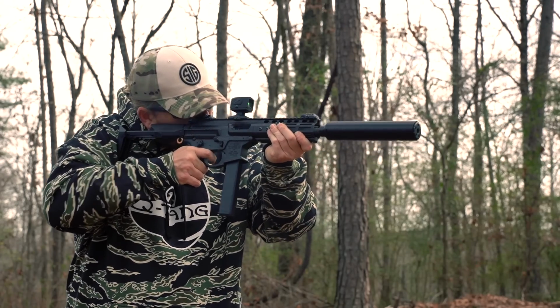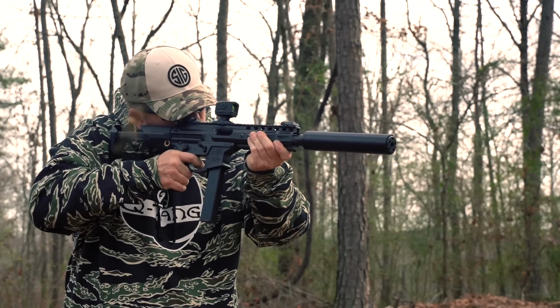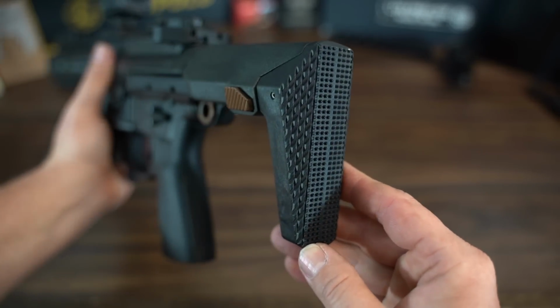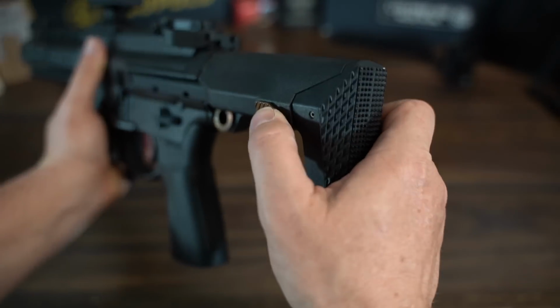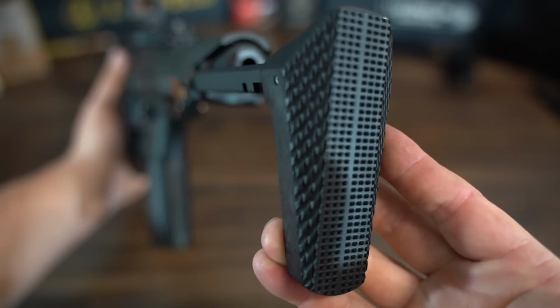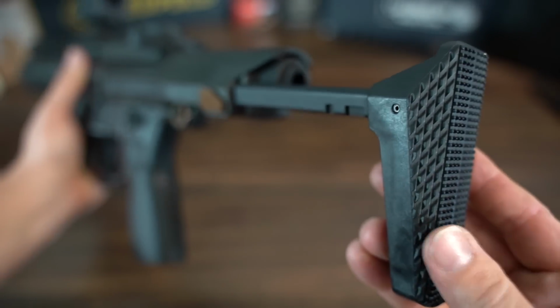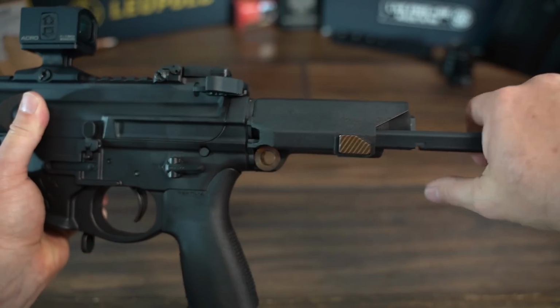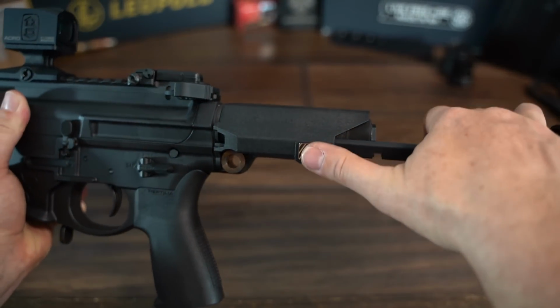The key to the compact size of the Space Invader is the stock assembly from Q, which is much shorter than a traditional AR buffer tube. This causes some changes internally and externally. First off, the stock moves on these two rails and is activated by this button. The Space Invader has 3 positions for length of pull on the stock, whereas the Honey Badger only has 2.